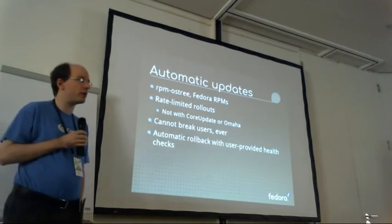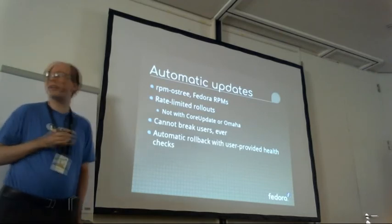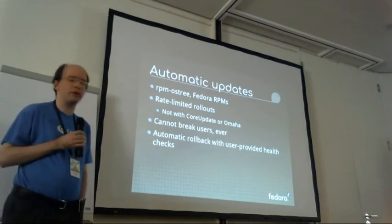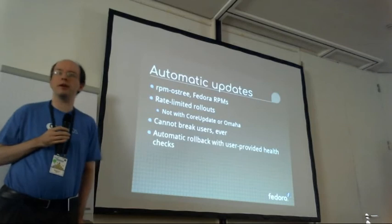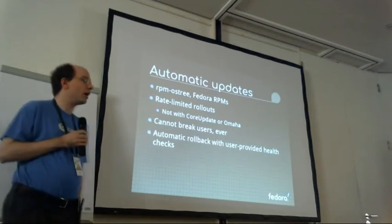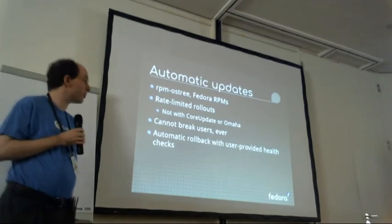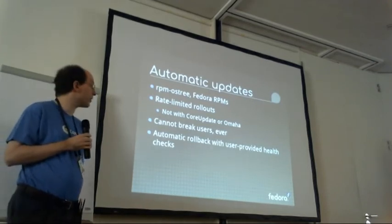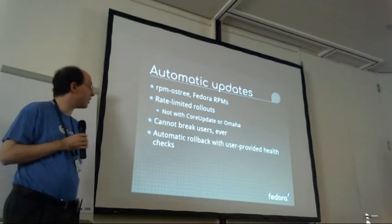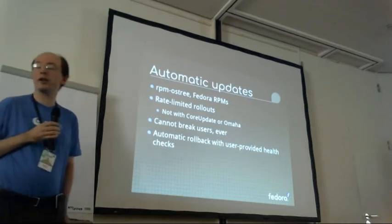Because we're supplying automatic updates, the same model applies. We cannot break users. Any backward compatibility breaks in the OS will need to be announced with a deprecation window far in advance. And we're going to work on the automatic rollback story as well, that there will be user-provided health checks and hopefully more comprehensive automatic reboot.